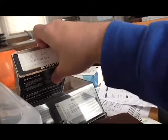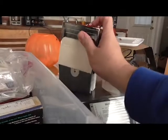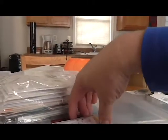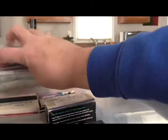DOS 6.21. It's a CD-ROM DVR. I don't know what that means exactly. Anyway, all right, so DOS 6.21, that's exactly what it says. It's an original copy of DOS 6.22 on disk. Very nice. 6.22 upgrade on disk. Here's some more software here.